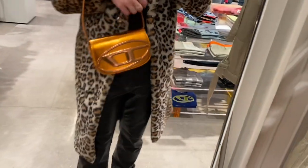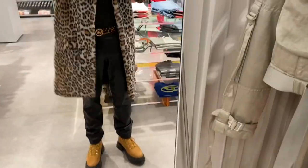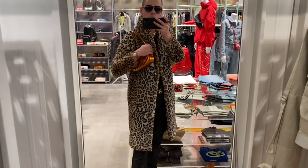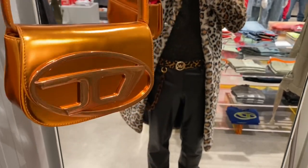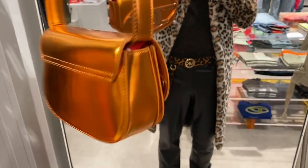Oh my god, I love this. The orange metallic is just so bloody sickening. It's such a unique color. The finish is done so excellently. I'm really glad I went with the orange instead of the gold. A, orange is my favorite color. B, it's sick. C, it's stunning. I just love it.